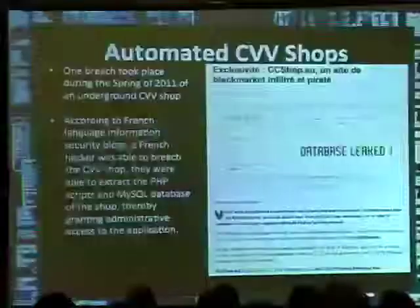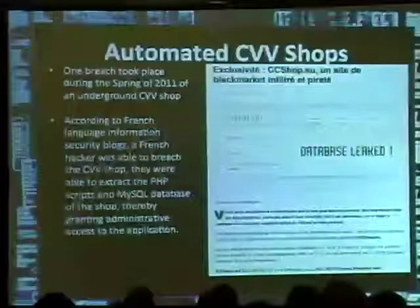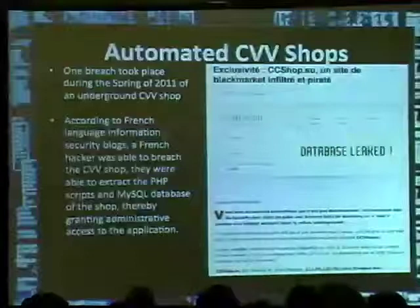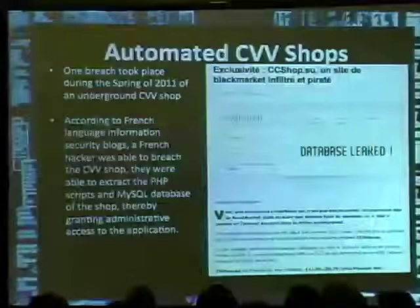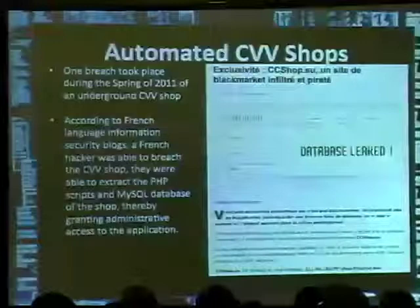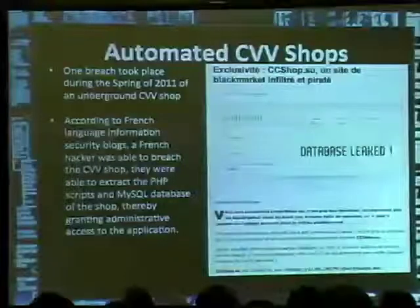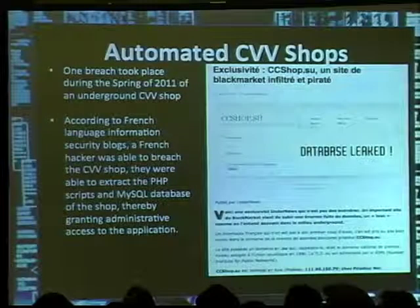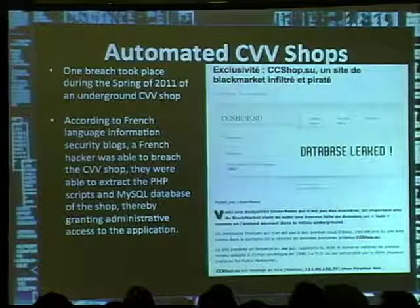One notable breach took place during the spring of 2011. It was reported on a French language information security blog. Apparently, a French hacker was able to breach a credit card selling shop, and once they breached it, they were able to obtain the actual PHP scripts for the shop and the MySQL database. And with that, they were able to get administrative access to the application, a list of all the users on the shop, all their passwords, and all the transaction data as well.